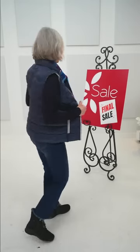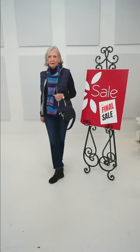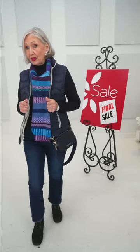I'm going to get you to walk the runway here. I like the herringbone at the top and then straight across near the waistline, right? So it accentuates the waist. For me, this is great in the winter. I'll wear this under my winter coat because I'm always cold in the winter, and this will be perfect underneath.